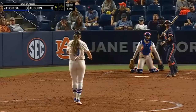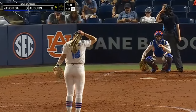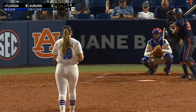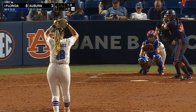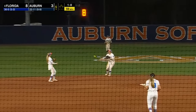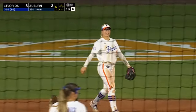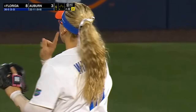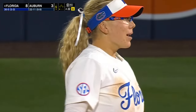And that's the complete opposite as to what Florida has done tonight. Leck, the batter here for Auburn to get it started in the bottom of the 5th. Leck hits this ball to second and caught for the 1st out. Nia Williams had her played well up the middle and got the 1st out. And now Auburn catcher Kylie Brockman will step up to the plate.